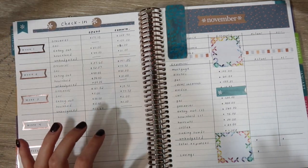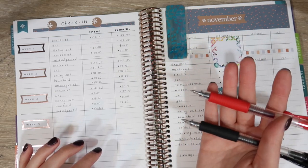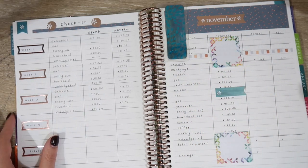What I like to do is I have a black pen and a red pen. I have these pens listed down below. I get them off Amazon. You can also get them from Home Depot. Why do I always want to say that? Office Depot or Office Max, is that what it is?